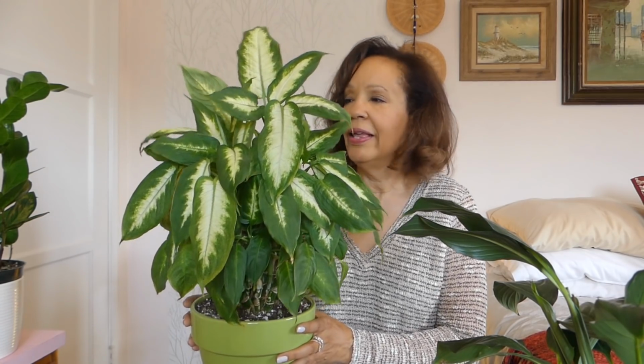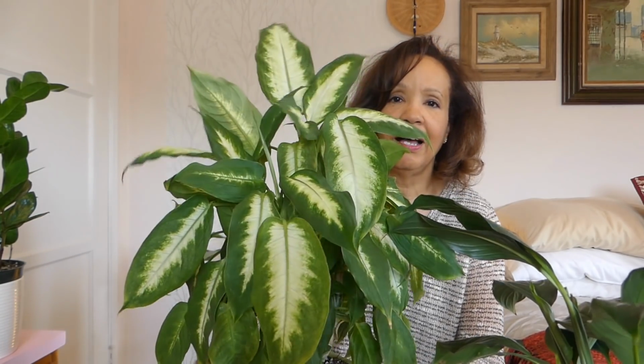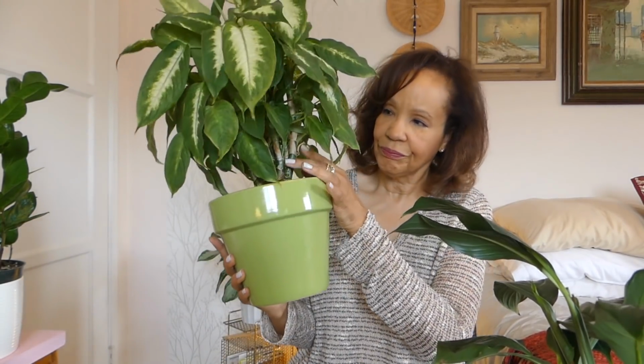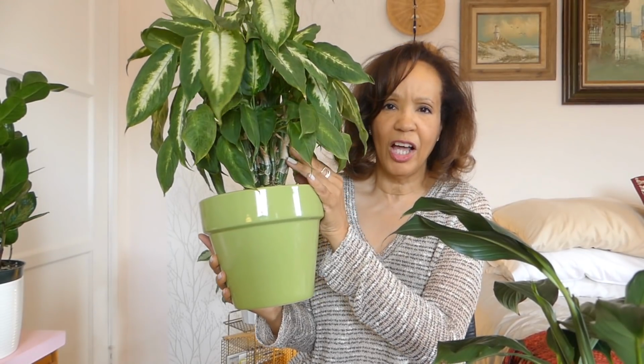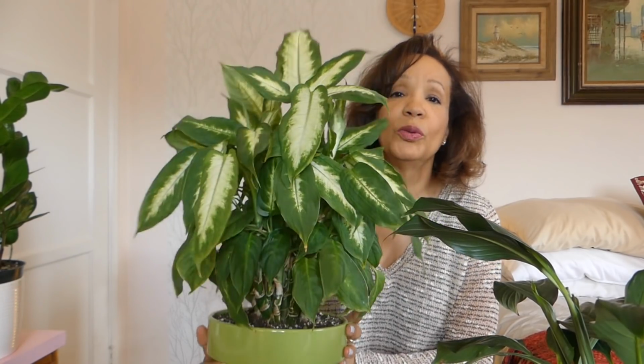However, once I figured out what it needed and fixed the problems it was going through, it started pushing out new leaves everywhere. There are so many new leaves on this plant right now, every day. It's like, oh, there's another one. It's getting bushy and lush, whereas by the end of winter it had lost several leaves down here, and so this trunk was getting really bare and thin. But you can see that there are lots more new leaves that have come in throughout.